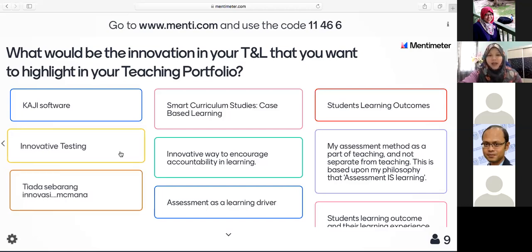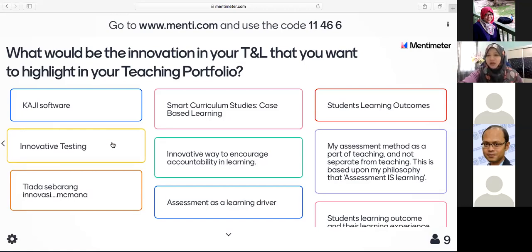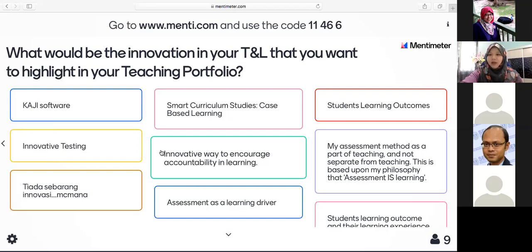For example, we have here innovative testing. If before you were doing a very traditional way of testing, now you want to introduce an innovative way of testing, but please define what you mean by innovative testing. Elaborate on that, document the process of how you conduct it, and then have some data on how the innovative testing has impacted the teaching and learning activities, and also the students' learning development.